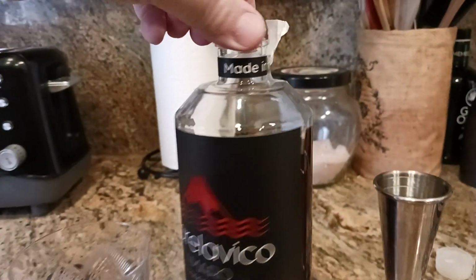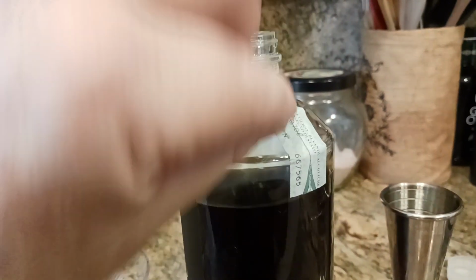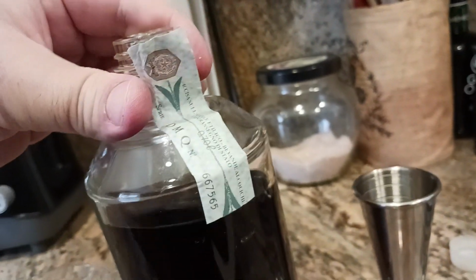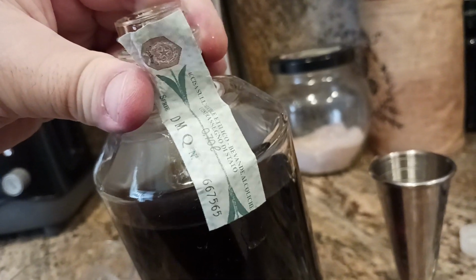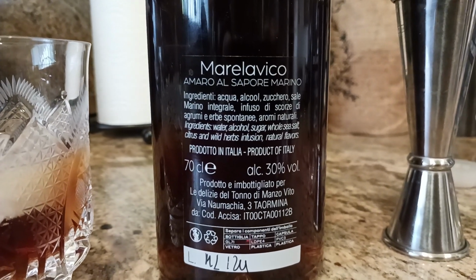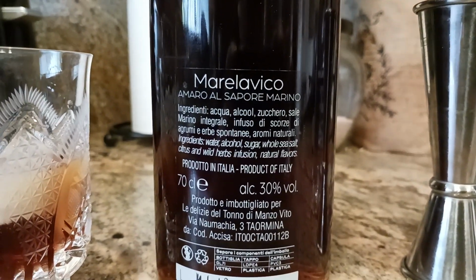But anyways, once you peel back all this stuff, you get Made in Sicily up top. You've got the Sicilian tax stamp here, which lets you know that you paid the Italian government their tax money. And anyways, here's the back of the bottle. So here's what you're getting, right? There's the alcohol by volume, 30%.